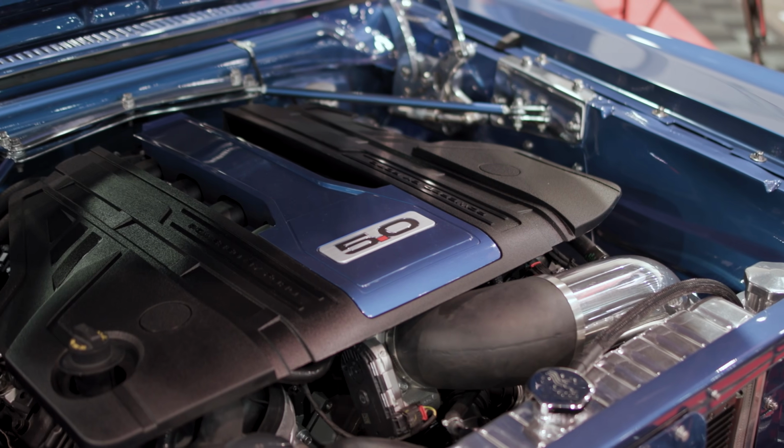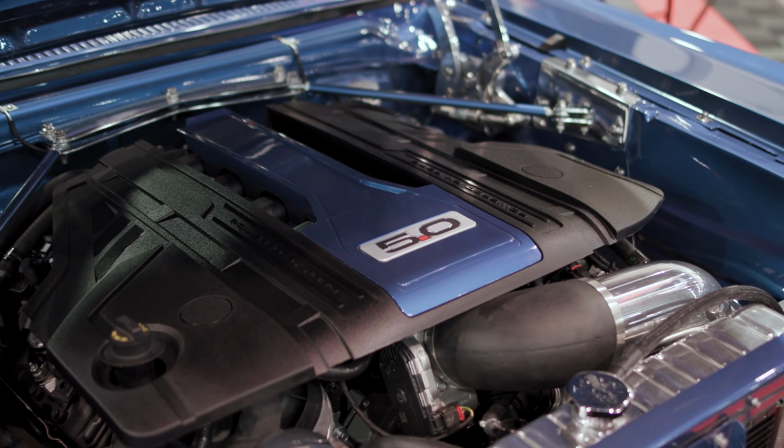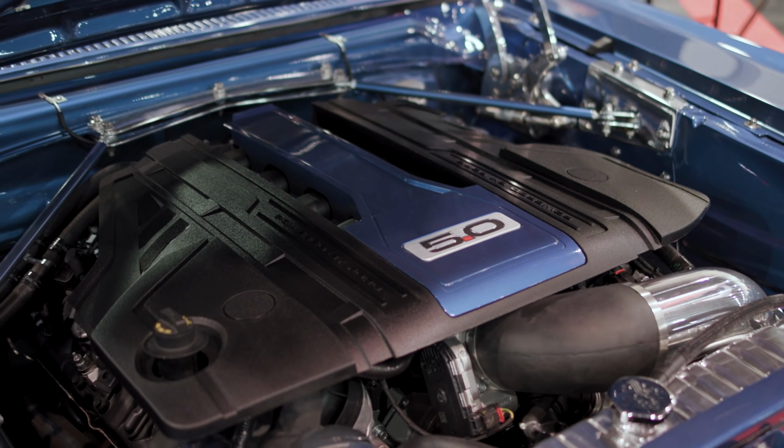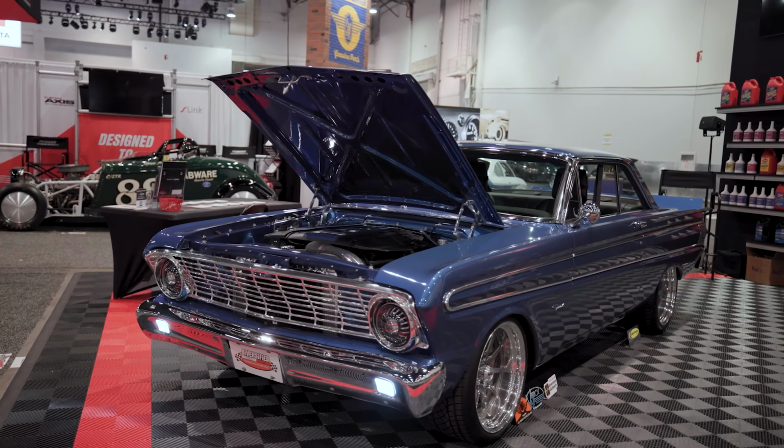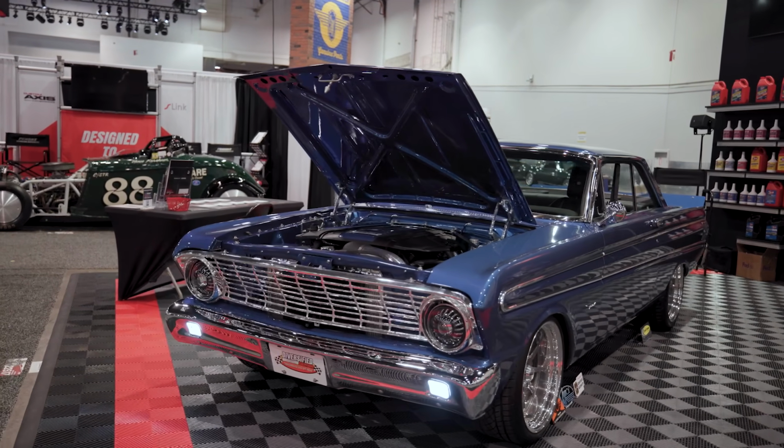And this allows us to make more power on hydrogen in a naturally aspirated application than the factory did on gasoline. From the factory, this Gen III Coyote engine is rated at 460 horsepower at 7,000 RPM. With our hydrogen conversion, we'll add right at 10% to that. It puts us about 500, just over 500 horsepower.